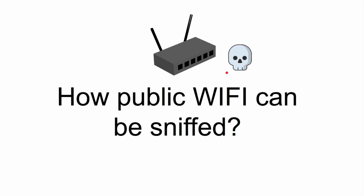You might have been told that if you connect to an open, unencrypted, public Wi-Fi, to avoid using your personal accounts or sending confidential data, because everything is sent in clear text and can be sniffed, and people can steal your data. But how does that really work?